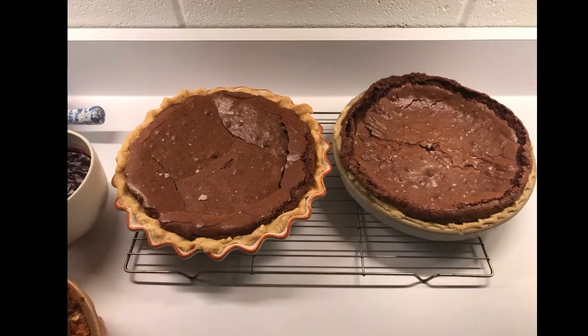Indiana's famous for two things: basketball and pies. I have no athletic ability, but I'm a pretty good pie maker, and if anyone would like the recipe for these decadent chocolate fudge pies, be sure to send me a note.